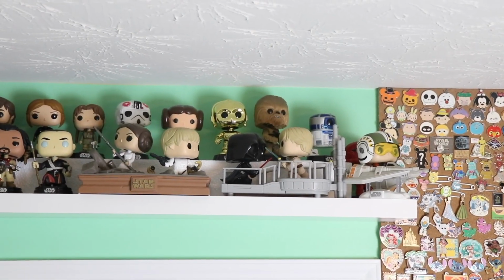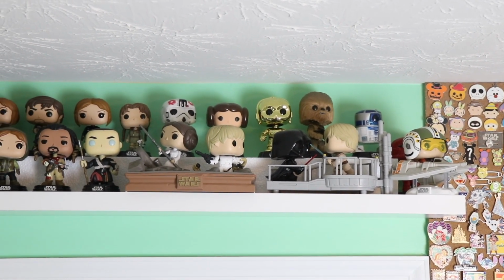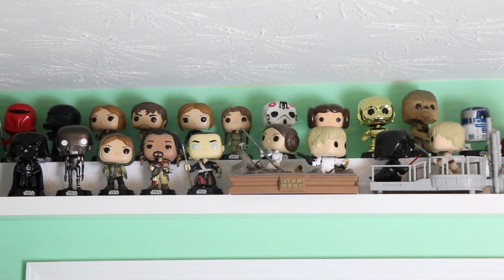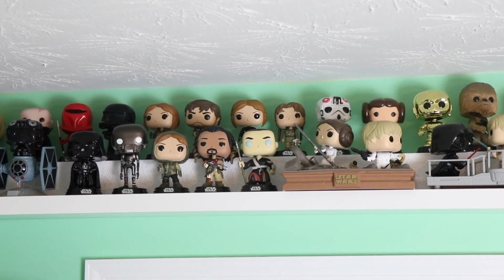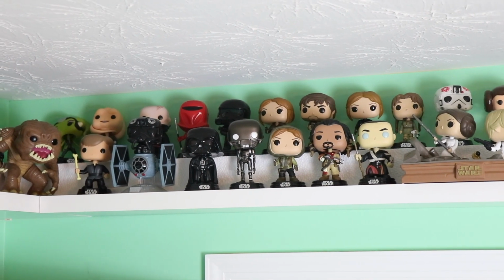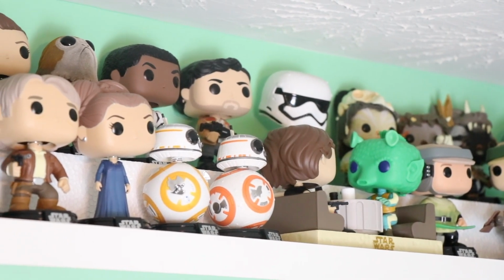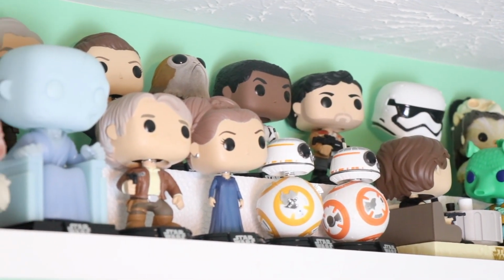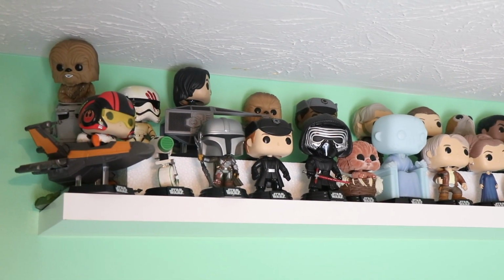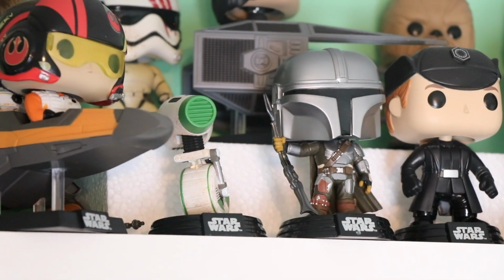Moving up here to my top shelf above my closet door and next to my pin board, I have all of my Star Wars figures. These ones are currently arranged by movie. So we have A New Hope, Empire Strikes Back, and Return of the Jedi, and Rogue One. And then we move into the newer movies like Force Awakens / Jedi, and one from The Rise of Skywalker. I hope to get more from that particular series. And then we also have The Mandalorian. I do plan on collecting a lot from that series, and especially The Child.